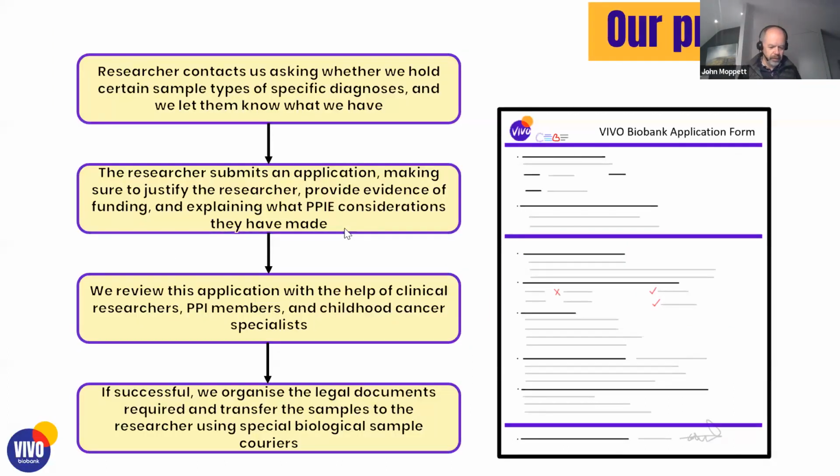Right. So once we've got samples in and we've got appropriate consent for those samples, that's only so much use. There's no use just collecting these samples and keeping them in a nice box and looking at them. We need to use them. So how does that happen? The first thing is that we advertise our services around the research world a lot, and then researchers contact us, generally making an informal inquiry as to whether we've got the kind of samples that they might want for their research.